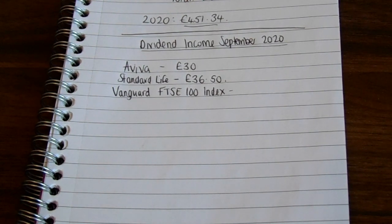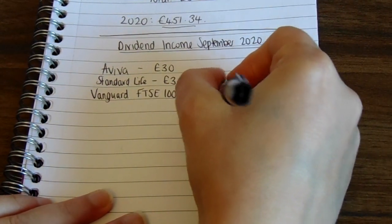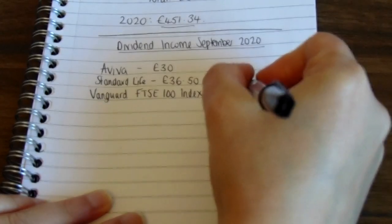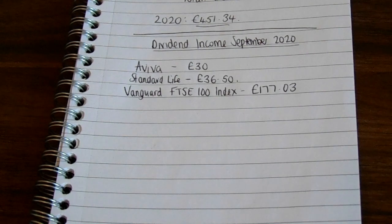And these paid out £177.03. Look at that, £177.03 from one holding. Now I posted about this on Instagram on the day it arrived. Nothing is more exciting than logging on to your investment account and seeing numbers like that.